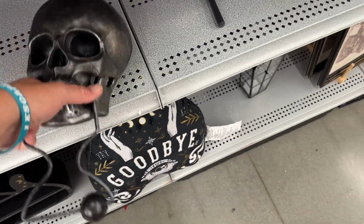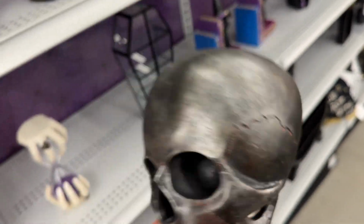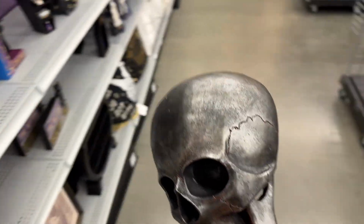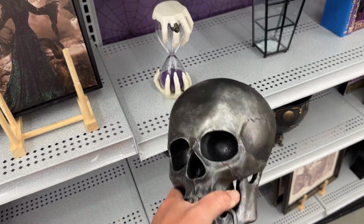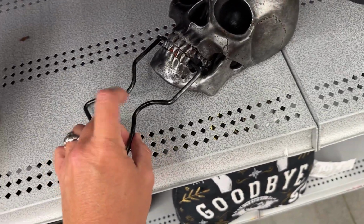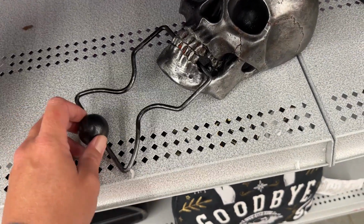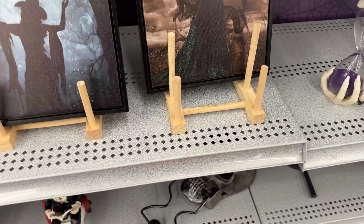We got a skull door knocker here. $25. I don't know if this is part of this collection or if it's supposed to be part of the general, but I love it. This is just resin too, by the way, except for this part, which is metal. That is resin. It's not bad.